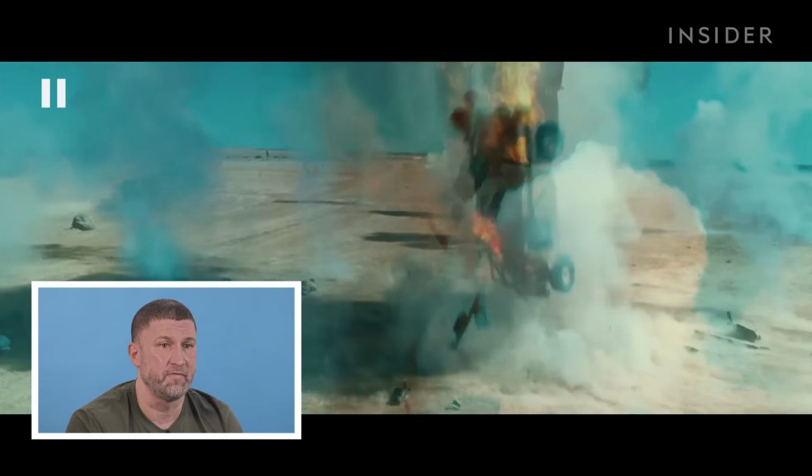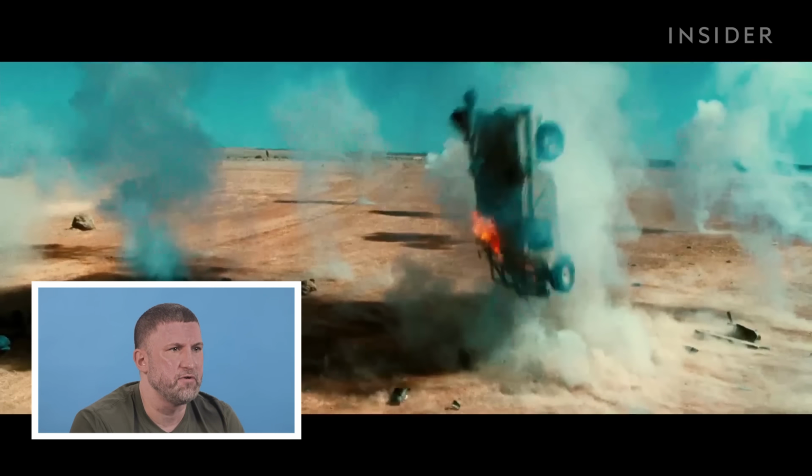Improvised explosive devices that are used in places like Iraq and Afghanistan do flip vehicles, but whether a mine would be able to flip it to that extent is debatable. But certainly the people that were inside it would be severely injured if not killed. I'd give it a 3. Yeah, they're in the desert, they're in military vehicles, there's military kit getting used, but apart from that, it's very loosely based on reality.